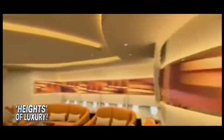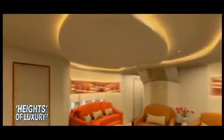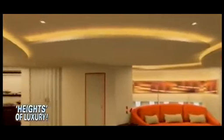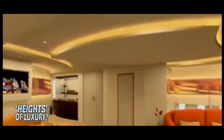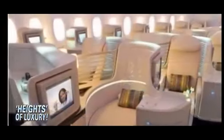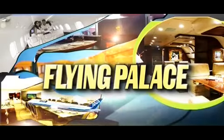It's a long flight from Saudi Arabia to Le Cap d'Antibes, or Monaco or London, and what's a Saudi prince drowning in petrol dollars got to do? Buy a custom flying palace, naturally, so that no moment passes without the comforts of home. Flying Palace.